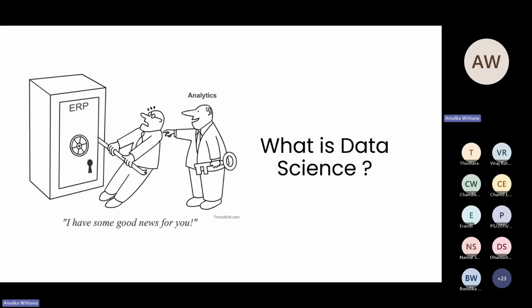So what is data science? Now let's get into the topic. If you can see this cartoon, this guy is trying to open the ERP, which is a safe holding a huge amount of wealth in the form of information. The analyst guy is saying, look, there is a key for you, so that you can simply open this safe and get value out of it.